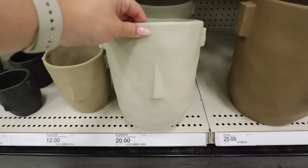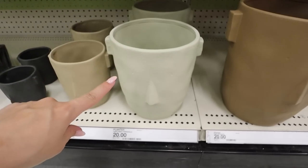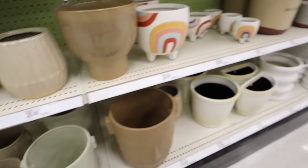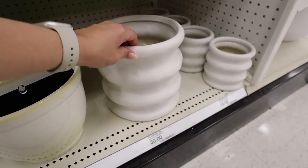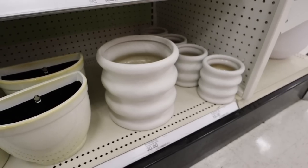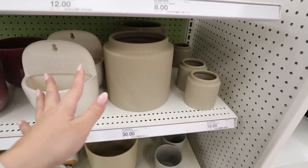Also, this one that's more sculptural, that's shaped like a face. This is like a medium size. That would be awesome as a utensil crock. Just get creative. That one would be perfect. This Opalhouse Jungalow one that has that really cool shape that I liked. That one would be really fun as a utensil crock. Seriously, any of these medium-sized pots.